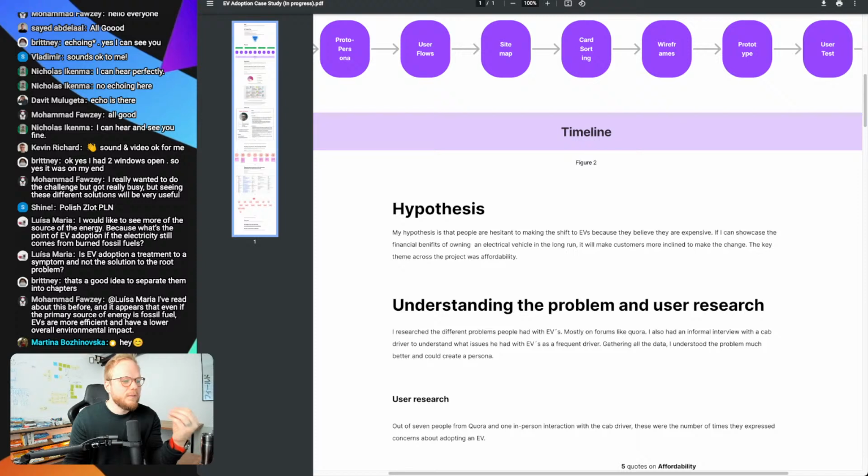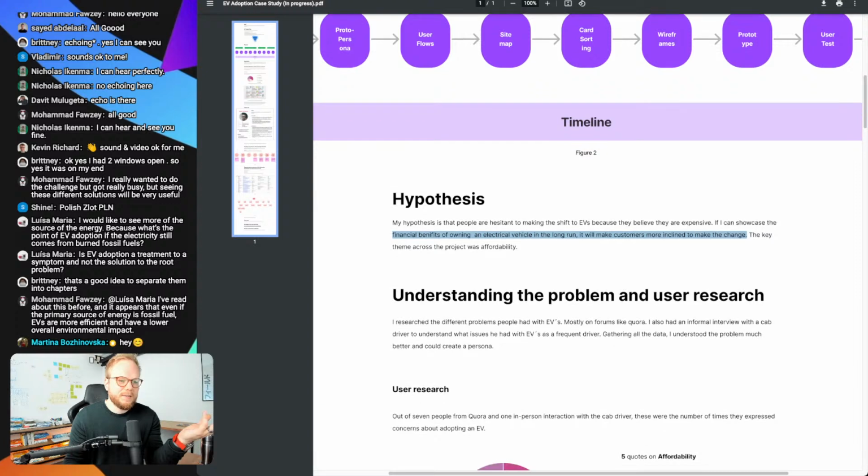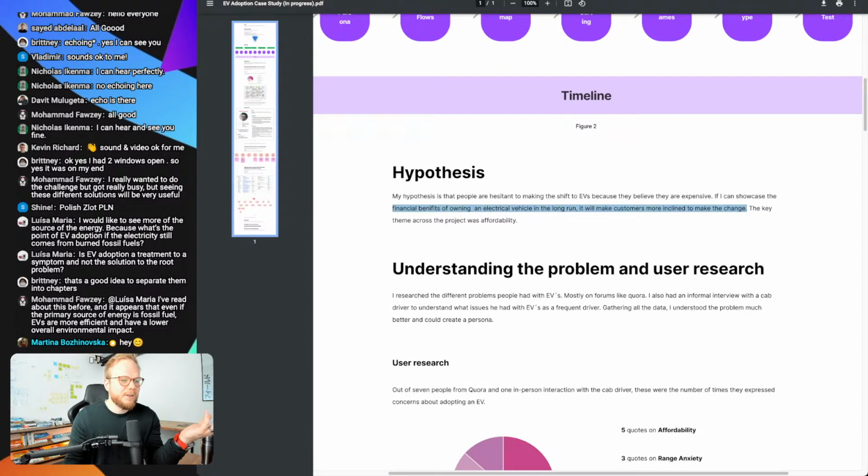And he's trying to think of how to convey, or surface, the financial benefits of owning such vehicles in the long run. So he's thinking that if I take a customer who's on the fence and I showcase what this could result in down the road, they're much more likely to change that attitude, opt in and develop new behaviors. But the key theme he went across is affordability.